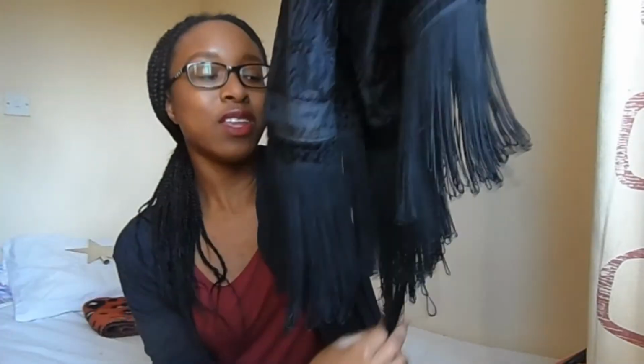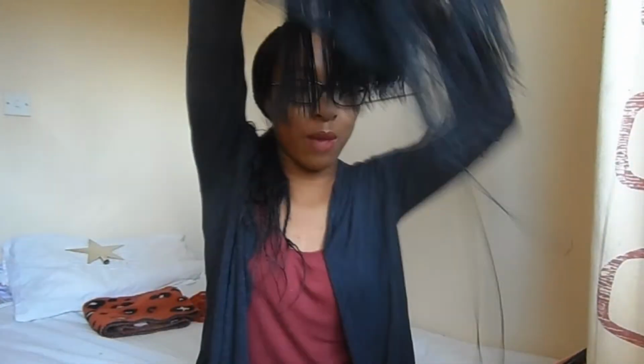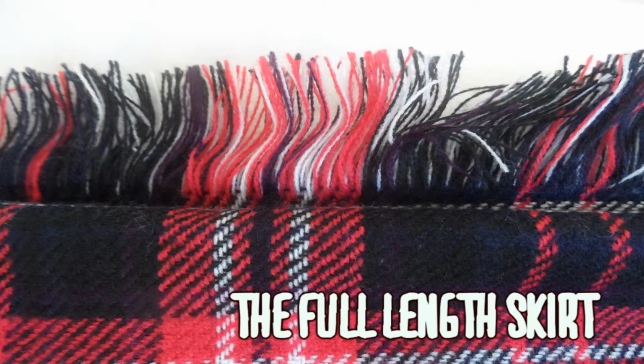It's so 1920s. Obviously the only thing about having fringe on your clothes is that the fringe gets caught up in so many things. As you can see here, this fringe is ridiculously long because it got trapped on something. I know this isn't everybody's style, so this is just my personal style. I like this kind of thing, so I'll probably buy other ones as well.